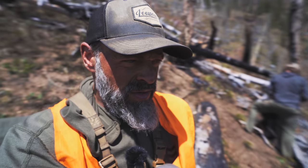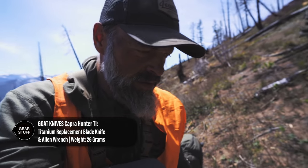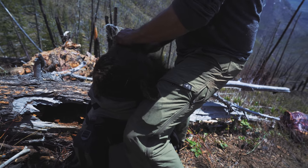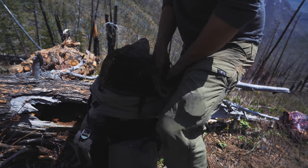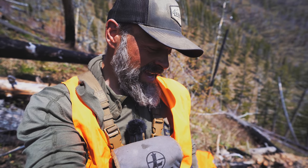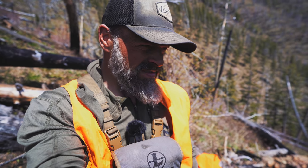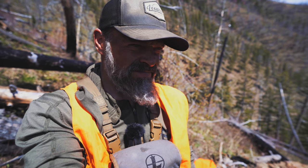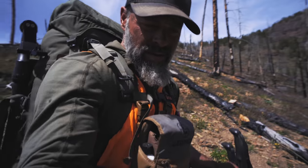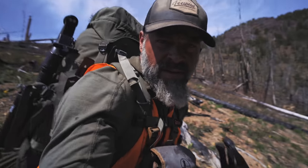Well, we got this bear all broke down. Meat's all good. I got a couple quarters. Ryan has the shoulders and the head and the cape. He boned out one shoulder or both? I got them both boned out. Boned out the shoulders. But we got a bit of a grind, huh? We'll see what kind of time we can make.